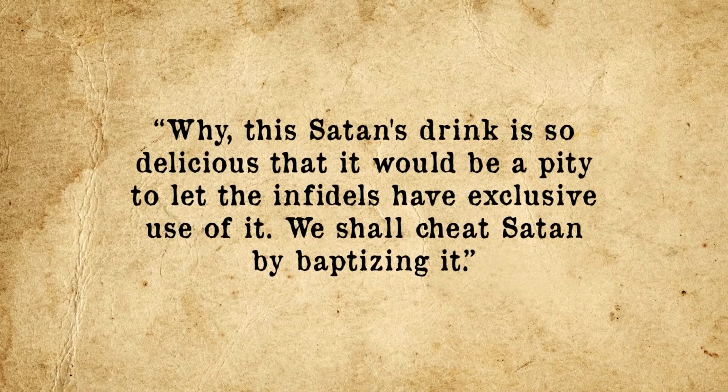By the end of the 16th century, coffee was found in Venice, and by the turn of the 17th century, Catholic Church leaders were becoming suspicious of coffee and the effect it had on the local populace. Deciding it must be Satan's drink, many local clergy beseeched the Pope, asking him to prohibit its consumption. Trying it for himself, Pope Clement VIII, 1536 to 1605, found it agreeable, and demonstrating a gift for diplomacy, declared in 1600, "Why, this Satan's drink is so delicious that it would be a pity to let the infidels have exclusive use of it. We shall cheat Satan by baptizing it." With the Pope's blessing and its natural addictive qualities, coffee soon spread across Europe.